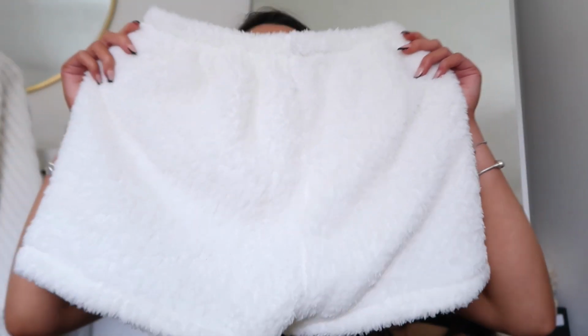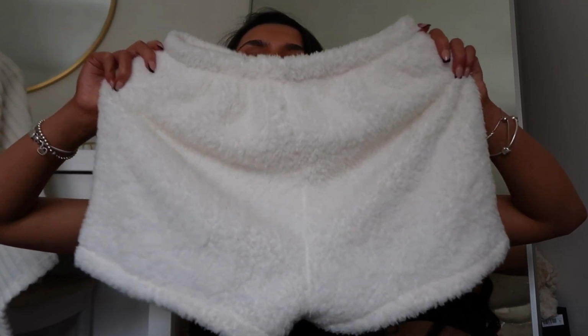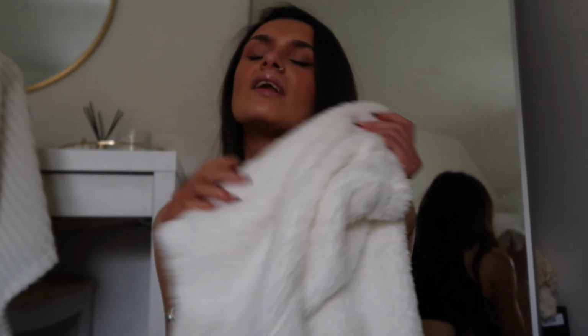We also have a pair of pajamas. I'm a pajama queen. How freaking cute are these? These literally make you look like a giant marshmallow, and I'm so here for that. Of course I want the comfy vibe. The bottoms are just a pair of little pajama shorts. These are so soft. These literally make you feel like a giant teddy bear, and I love it.